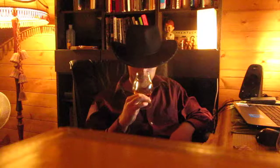The smell is also incredible on this stuff. I get like a touch of smoky peat, like hiding underneath all this sweet vanilla. Man, it's good. Just got a real nice blast of some apples, like sweet apples. Sweet red apples. Man.